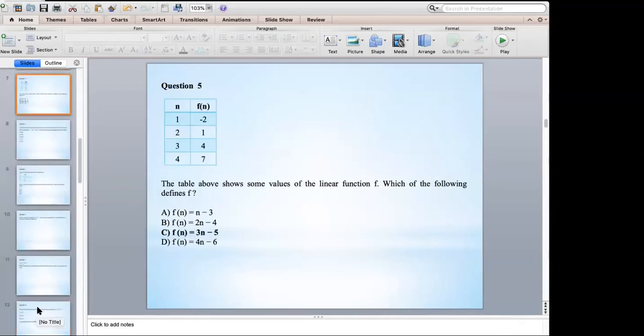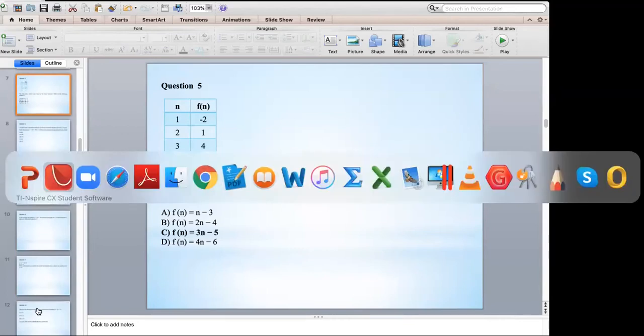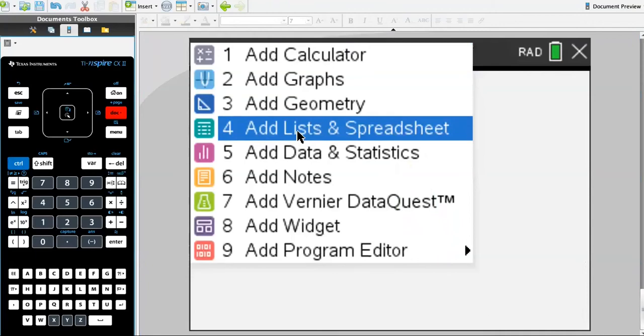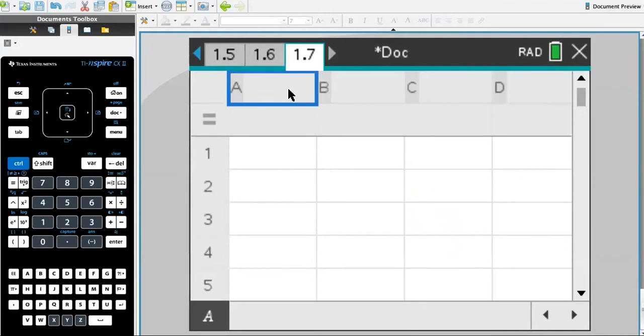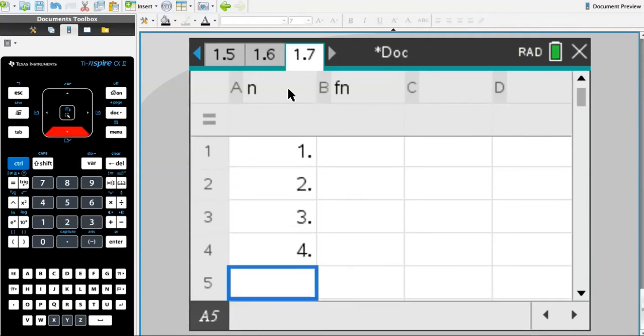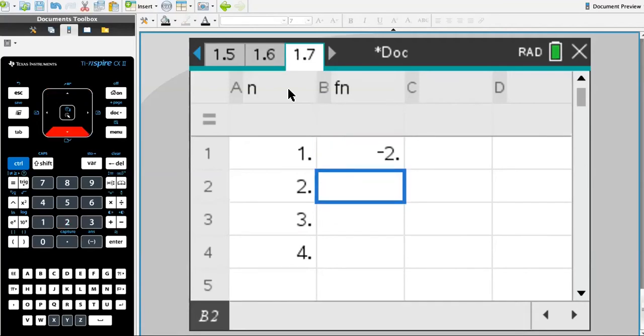Then the third kind of questions, like when the data is given in terms of a table and you are asked to find the model function of this. Now in this scenario, how will we solve this? So definitely we will have to use the feature of control. You need to go in a list spreadsheet. Here you will have to enter n as the first variable, and you need to enter here f, and quickly enter the values here 1, 2, 3, 4, and here -2, then 1, 4, and 7.